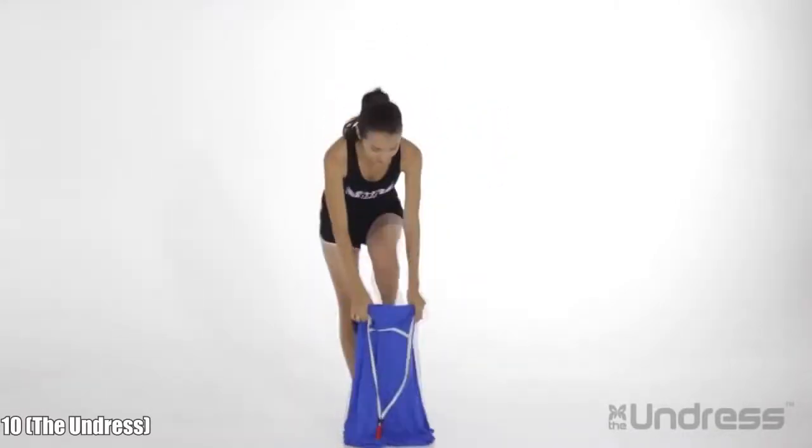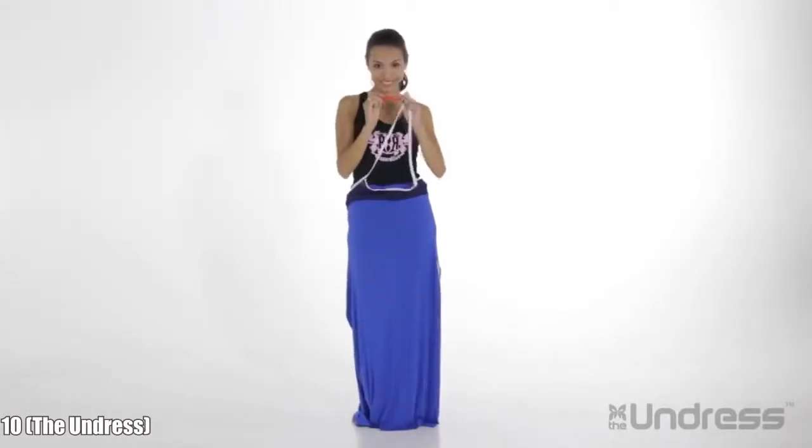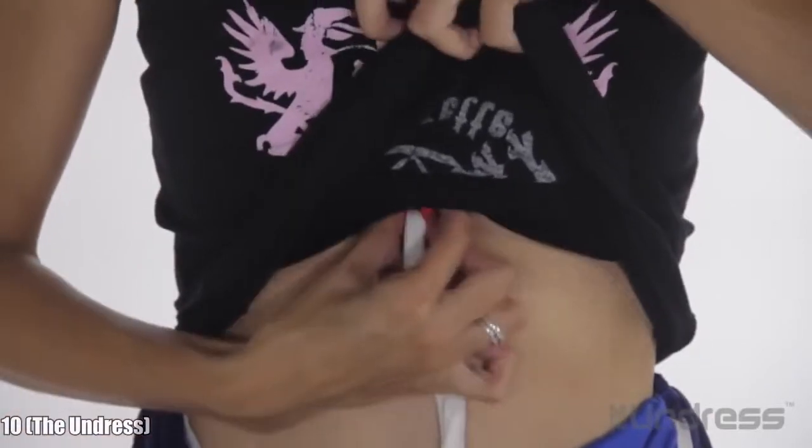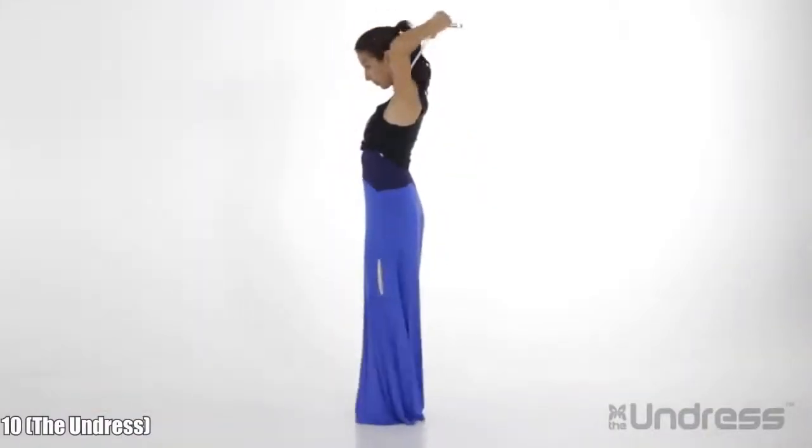I start by slipping into the Undress and pulling it up to my waist. With the hook and handle as my guide, I take the slip under front panel and slip it under my sports bra. I then take the drawstring loop, pull it over my head and yank it tight.